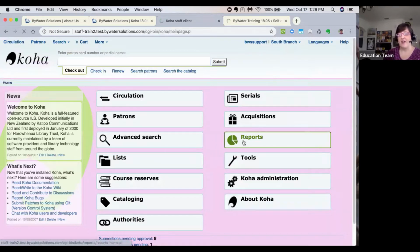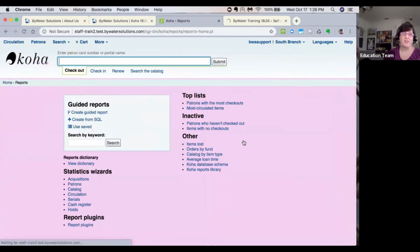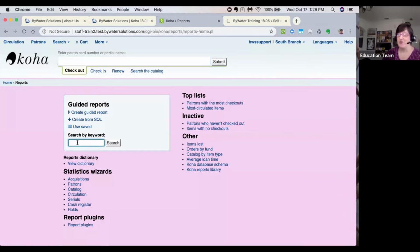Okay. Let's hop over into reports. The first thing that you'll notice is it looks so much better than it did before. A lot easier to see and move through things. So much better view. One of the things that I really like is you can search by keyword right here. Instead of having to go into your saved reports, you can search by keyword right from this front screen and get the results that you're looking for. So a neat little feature there. And again, very clear: create guided reports, create from SQL, and use saved. So we're going to hop right into use saved.